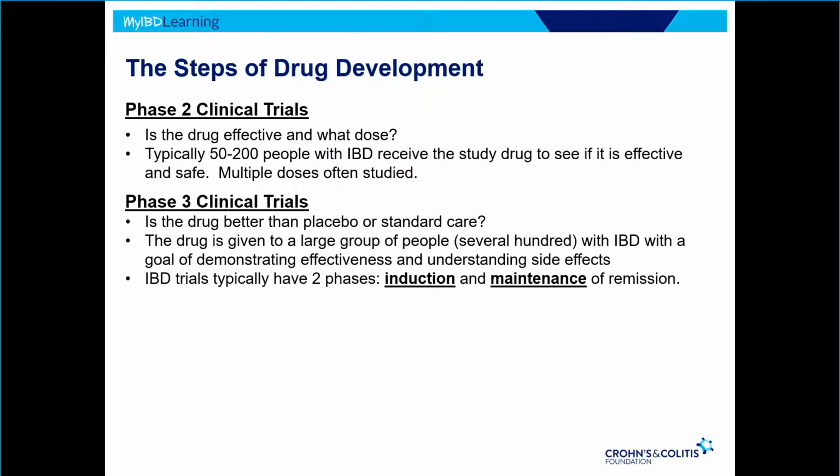After phase 2, if the drug looks like it has a signal of effectiveness, then after the multiple doses, you can select what you think is the most effective dose and safe dose. Then you go on to phase 3, where you're really looking to see, is this drug better than placebo or better than standard of care? For these studies, we recruit several hundred patients, and the goal really is to demonstrate the effectiveness and safety of the medication. These are the foundational trials, the pivotal trials that drug approval hinges on. If the drugs pass muster in phase 3, then they get approval.